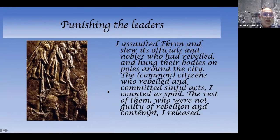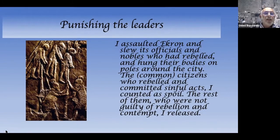As I mentioned, the leaders of the revolt were punished, and the Assyrians were very well known for torturing their enemies. So here is a description of what they did to the leaders. I assaulted Ekron, which was a Philistine city, part of the coalition, and slew its officials and nobles who had rebelled, and hung their bodies on poles around the city. The common citizens who rebelled and committed sinful acts, I counted as spoil. The rest of them who were not guilty of rebellion and contempt, I released. So can you imagine going to the throne room and seeing something like this? You're going to have second thoughts about revolting against Sennacherib.